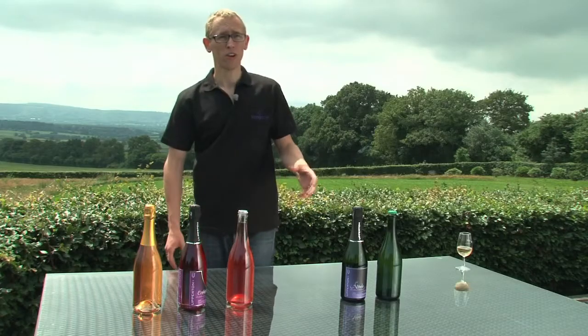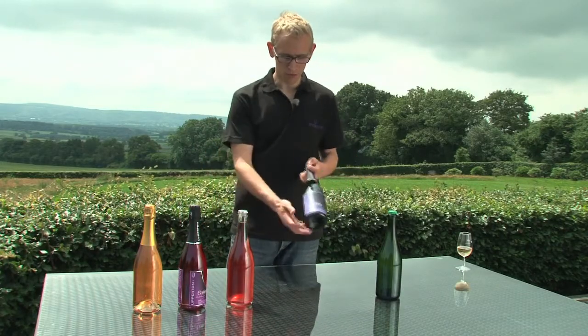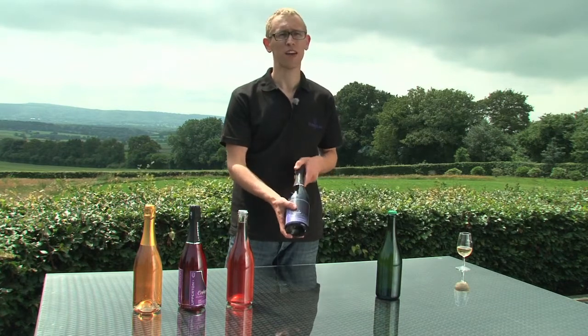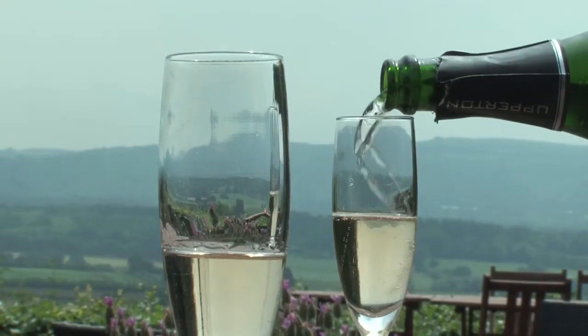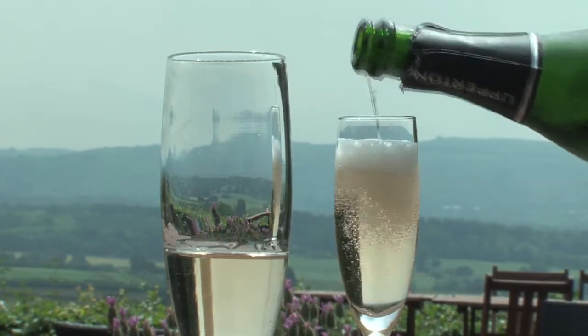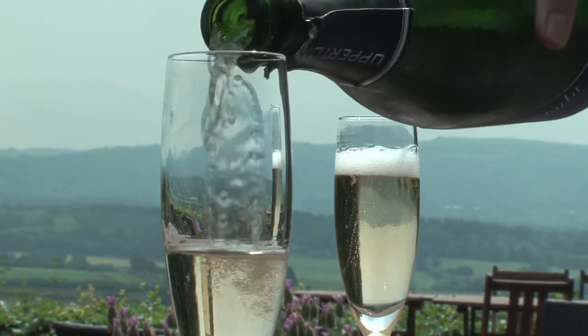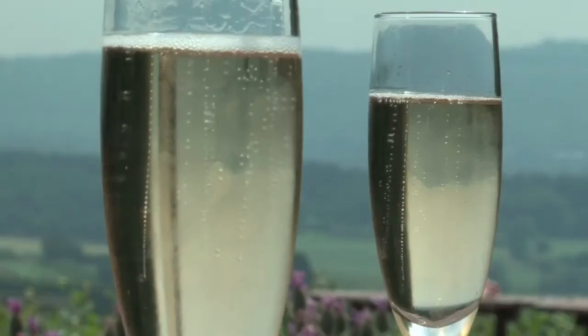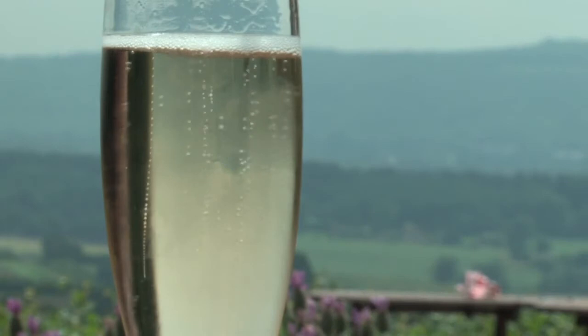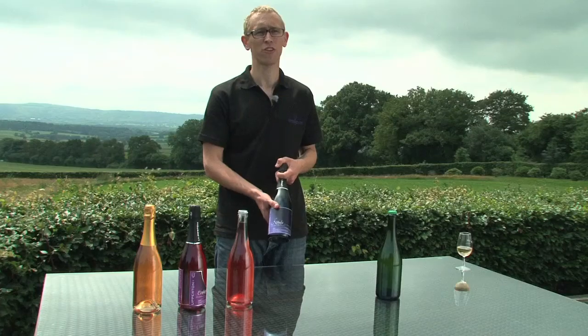So in terms of the whites that we produce, this is our main one. It's called Nebula, and the reason is because we get fantastic mists on the downs and in front of the downs during autumn, and they really sort of typify the area. And so we wanted to have something that represented the place that we were growing in and not have generic names. And so Nebula is the sort of flagship of our cuvées, and it's 67% Pinot Noir and 33% Chardonnay.